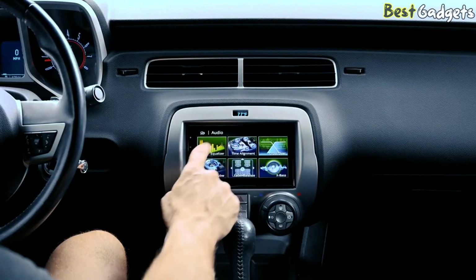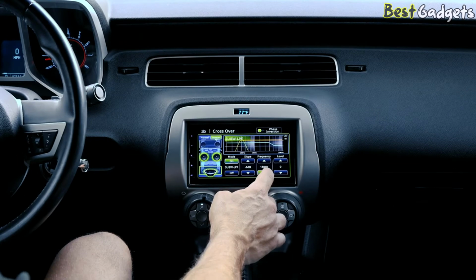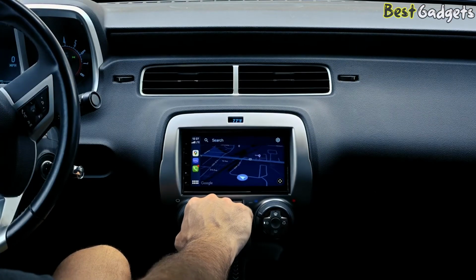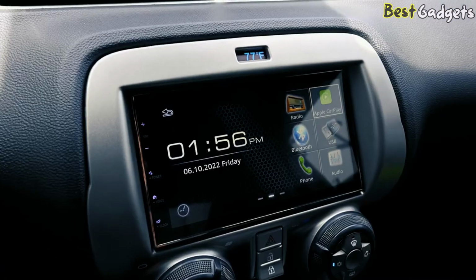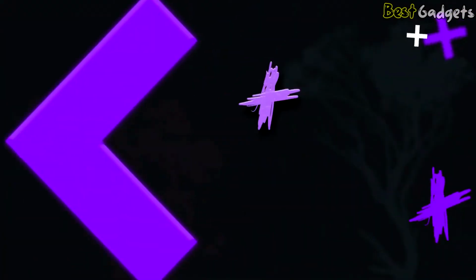Expand your audio experience with a built-in 13-band EQ, high and low pass filters with built-in crossover, and time alignment. Ready to add tons of great new features to your vehicle? Upgrade to the 6.8-inch touchscreen shallow double-din multimedia receiver to make every drive safer and more enjoyable.